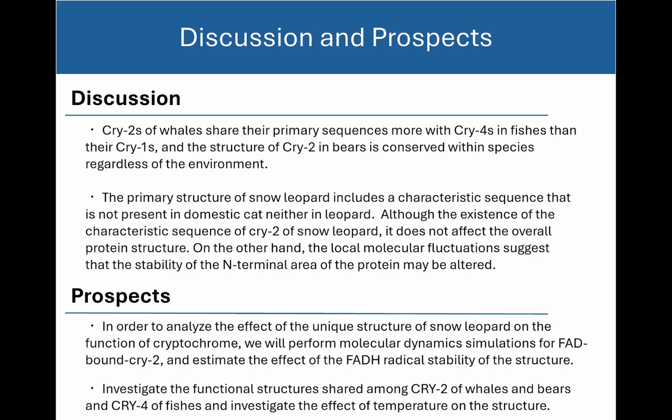In the future, in order to analyze the effect of the unique structure of snow leopard on the function of cryptochrome, we will perform molecular dynamics simulations for FAD-bound Cry2, to estimate the effect of the FADH radical on the stability of the structure. We will also investigate the functional structures shared among Cry2 of whales and bears and Cry4 of fishes, and investigate the effect of temperature on the structure.